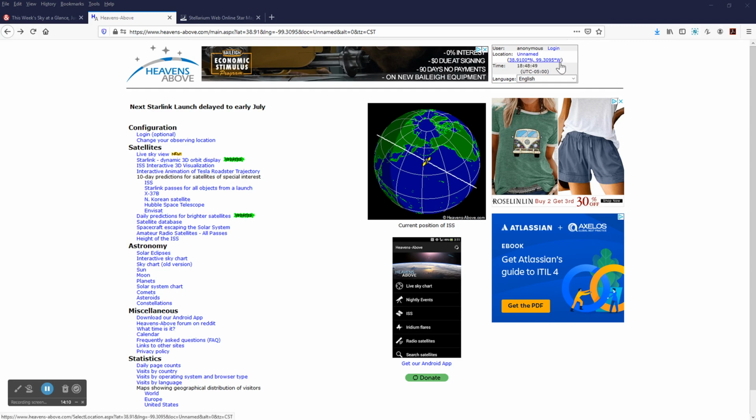So the interface here of Heavens Above may not be the prettiest thing you've ever seen, but you will have to log in your location and time, and you can see it's in UTC time, in a 24-hour clock. And as you look at this, it will show you 10-day predictions of satellites of interest. Starlink was Elon Musk. It's a big train of satellites that has astronomers upset because there's like 60-some satellites following each other, and that's what you'll see.